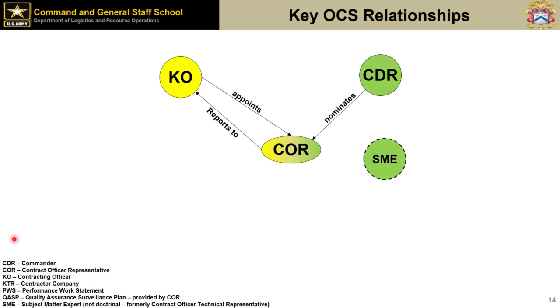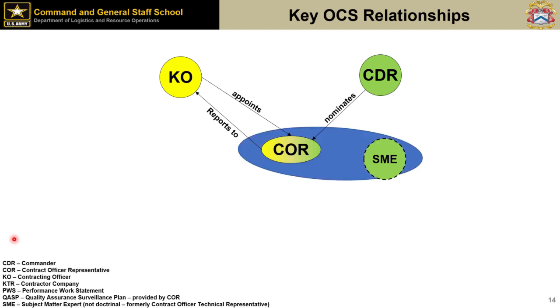The COR is a manager. You can COR anything if you've got the right person, to include building a hospital, as technical as that is, or aviation. You can have a signal person COR aviation maintenance, but you may need an expert, a warrant officer, to provide that quality control and technical expertise. That's what the SME is. Together they're a team. And you may have 10 SMEs, doesn't matter.